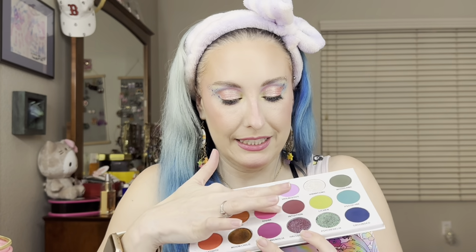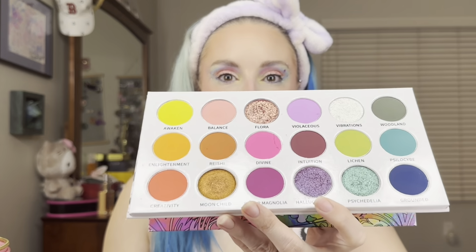Ooh, I almost dropped my palette. Oh, no. I actually just popped this shade out by accident. You can see it's like a little cracked. I'm gonna have to repress that later.